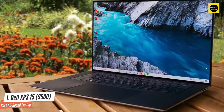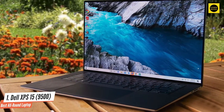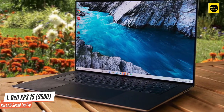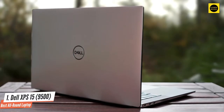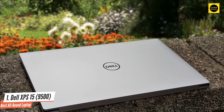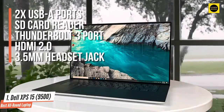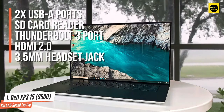The Dell XPS 15-9500 is made from a combination of aluminium and carbon fiber. This combo delivers durability and a lightweight body at the same time. The carbon fiber deck looks very high-tech, and while we're at it, I should state that the keyboard delivers snappy performance. The Dell XPS 15-7590 measures just 0.7 inches at its thickest point. It's also packed with a great number of ports, including 2 USB-A ports, an SD card reader, a Thunderbolt 3 port, HDMI 2.0, and a 3.5mm headset jack.